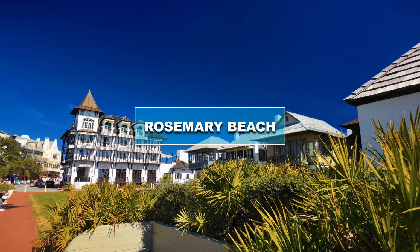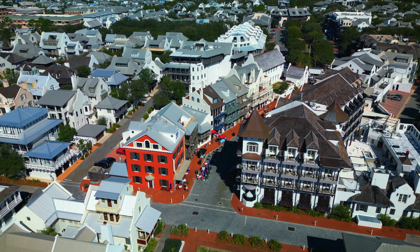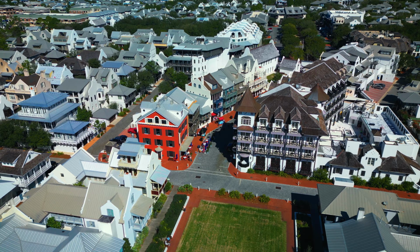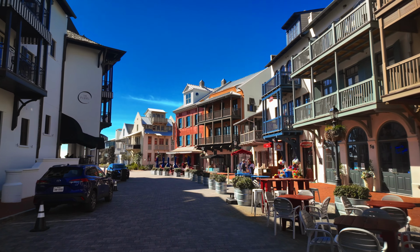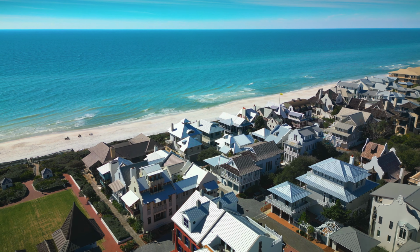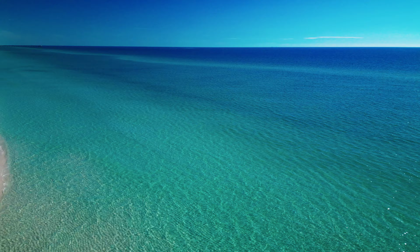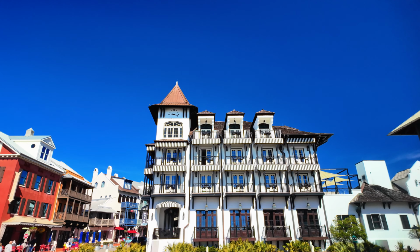Up next, we have Rosemary Beach. This is truly one of the cutest beach towns in Florida, and it really reminds me of something that you would see in Europe. Just look at this architecture. It is located beachfront, and yes, the water is this crystal clear. They do not call the Panhandle the Emerald Coast for nothing.